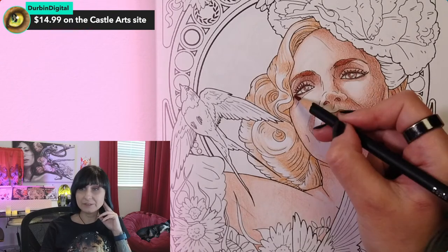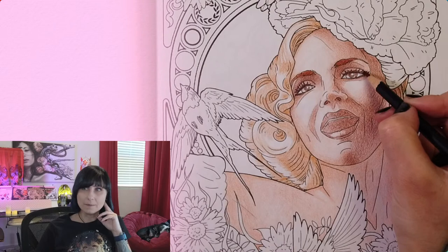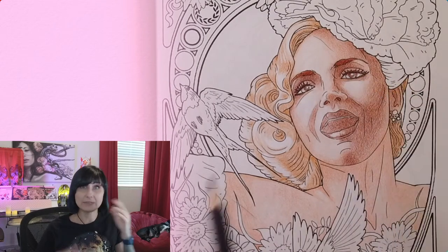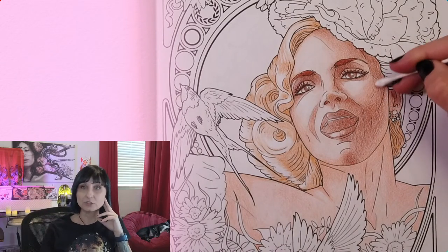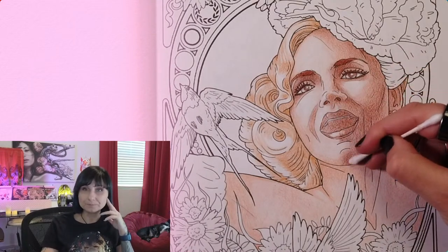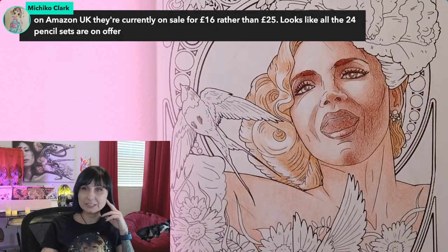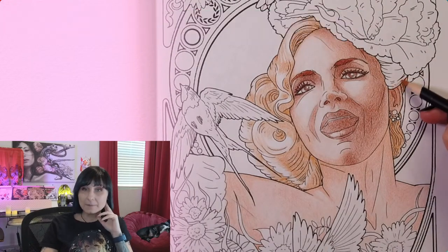I think that's a very reasonable price. It's not like, oh my God, it's so cheap. Nor is it overpriced. It's definitely not overpriced. I think it's spot on. That's what pencils like this and this amount of pencils should cost. So this is affordable. I wouldn't call them budget pencils, but they're affordable. On Amazon UK, they're currently on sale for 16 rather than 25. Oh, okay. So sometimes there are going to be sales as well.